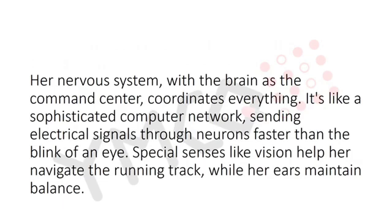Her nervous system, with the brain as the command center, coordinates everything. It's like a sophisticated computer network sending electrical signals through neurons faster than the blink of an eye. Special senses like vision help her navigate the running track while her ears maintain balance.